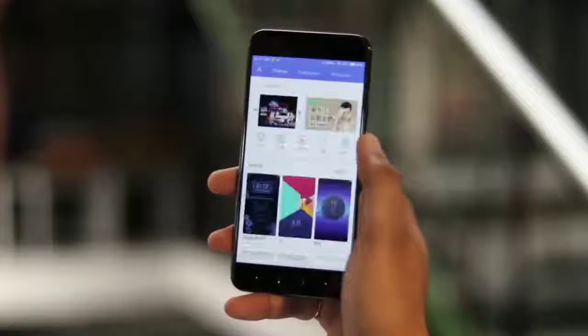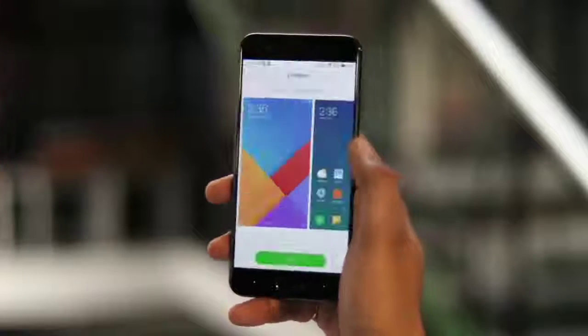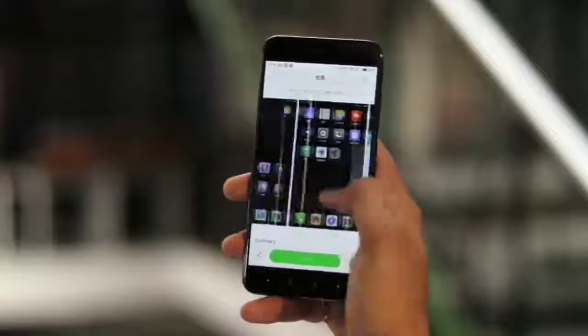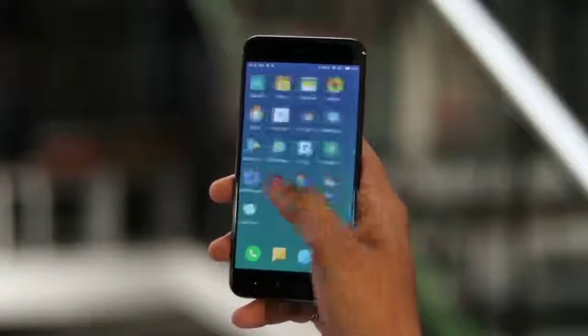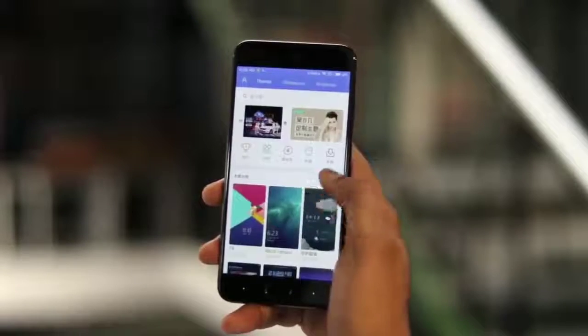MIUI 9 might not bring a revamped UI, but it brings 3 new themes, so what's not to like? No Boundary, Color Fantasy, and Cool Black. Well, all of them are pretty good. I really like the No Boundary, aka the Limitless theme, which brings cool minimal icons and a colorful flat wallpaper. Well, other than that, you get the massive theme store like always.